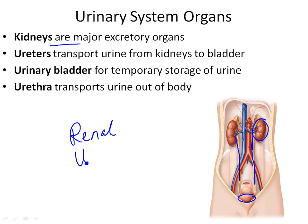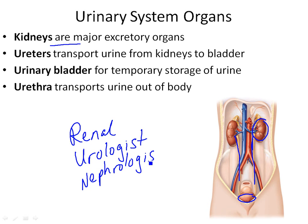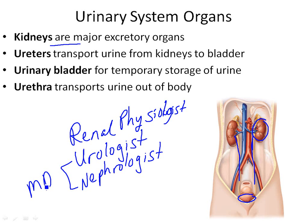You may have heard of someone called a urologist. And there's also something called a nephrologist. So I was a renal physiologist. That means I studied the kidney. Physiologist, oh, there's no 'i' in there. There you go, physiologist. And a urologist. These are both MDs, or doctors. I'm a doctor too, PhD, but these are MDs. Urologists are basically surgeons. And nephrology is internal medicine.